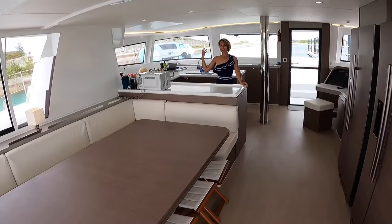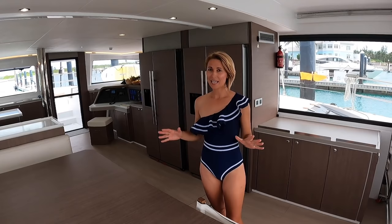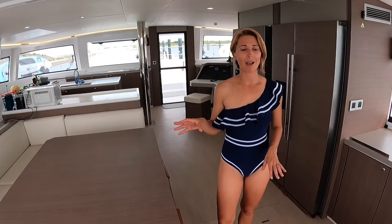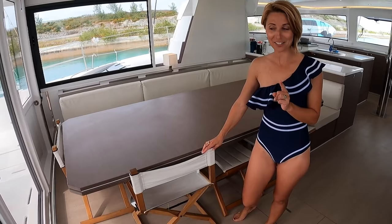Welcome to the interior of the Bali 5.4. It is really open concept. So Bali's layout is definitely very different from a lot of other production catamarans that we have toured. This massive dining table immediately sticks out because, as you saw, the cockpit area is not that big and there is no traditional dining in a cockpit, because we have this massive table here, and you're like, well, it'll be nice to have dinner outside. Well, Bali has that covered.